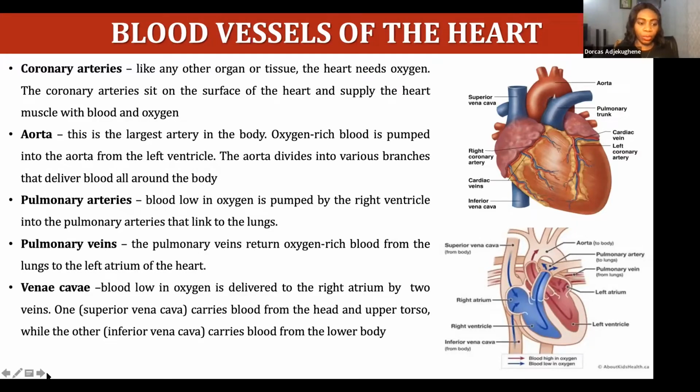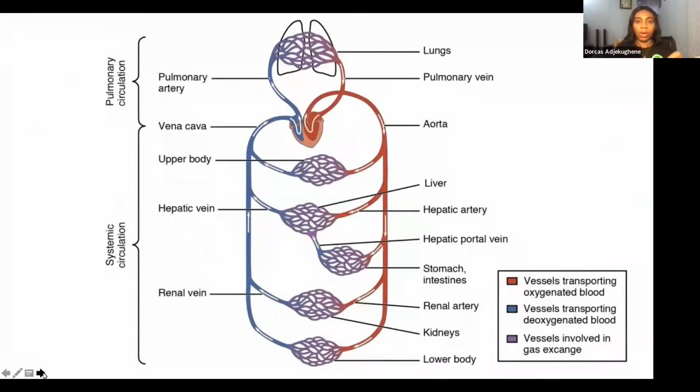Now, moving on, what I just explained is shown here in a bigger view. You can see the lungs up here doing their job. We have separated the lungs from the heart so that you can see how these chambers are working. So you have the pulmonary artery here, and you have the pulmonary vein here.